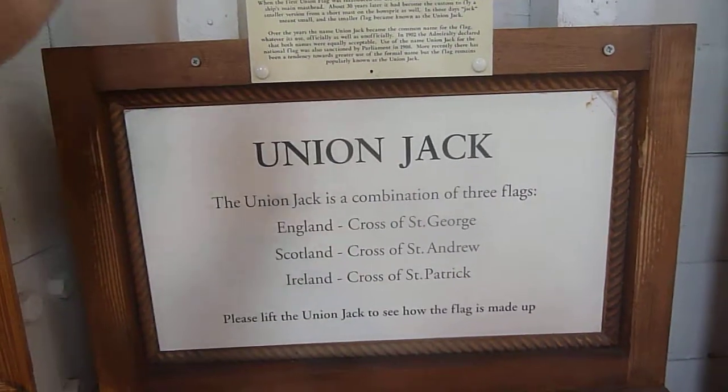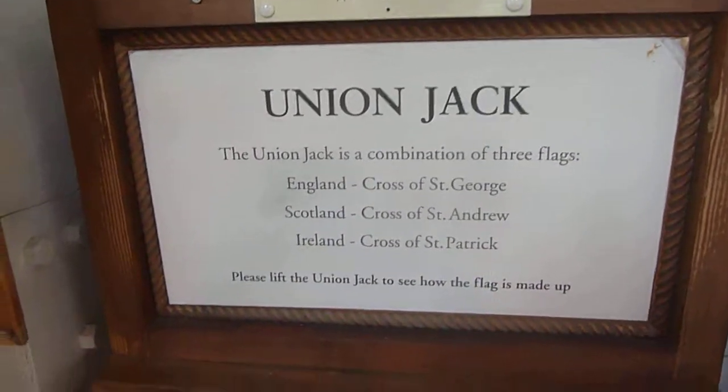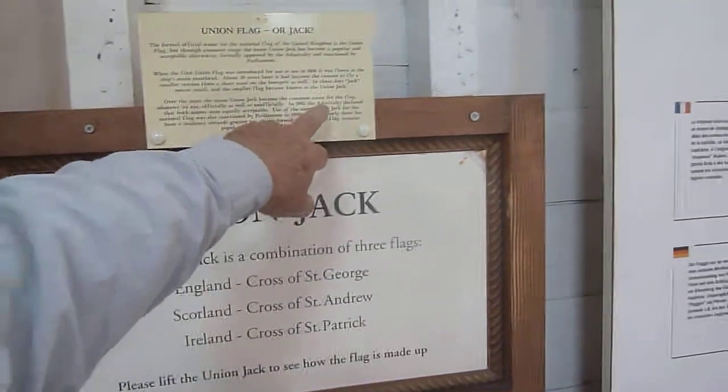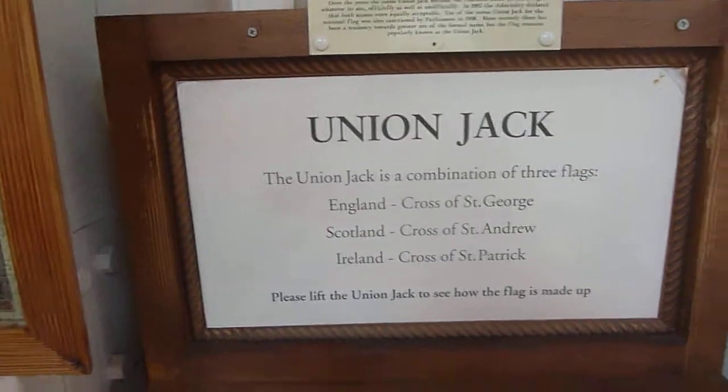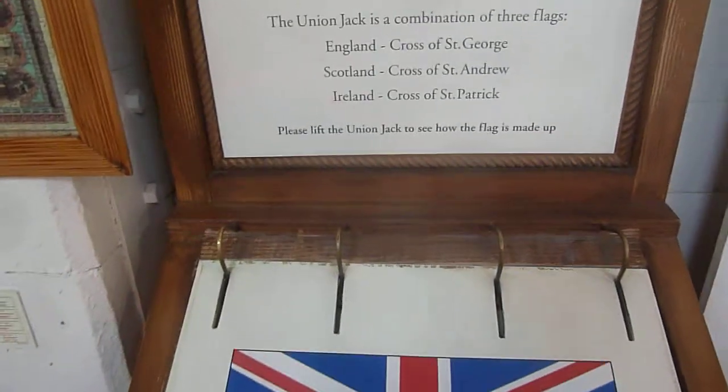So they flew a smaller flag from the front of a vessel, and that smaller flag became known as the Union Jack. And as time goes by, for whatever reason, people have referred to this flag as the Union Jack, but strictly speaking, it is the Union Flag.